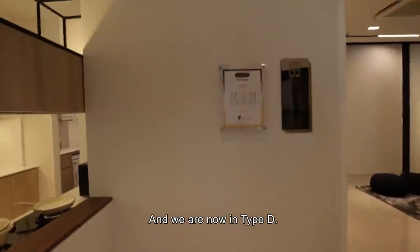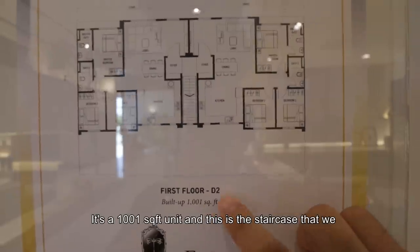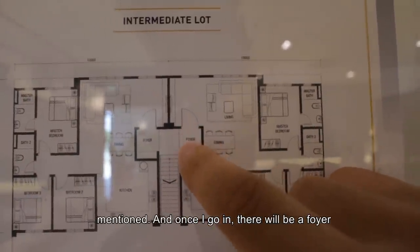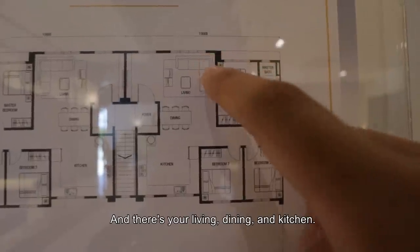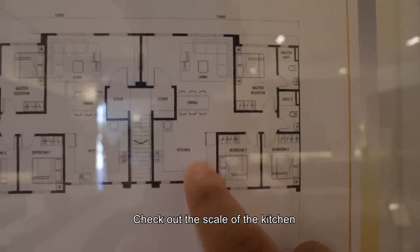And we are now in type D. It's a 1,000 square feet unit, and this is the staircase that we mentioned. And once I go in, there will be a foyer on this side. This is going to be insanely nice. So the amount of daylight is going to be superb lah. And there will be your living, dining and kitchen. Again, wow. Check out the scale of the kitchen.